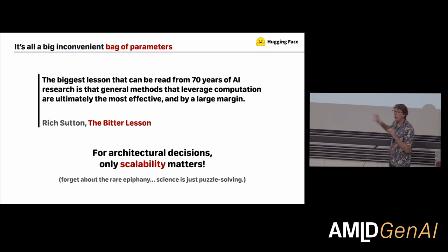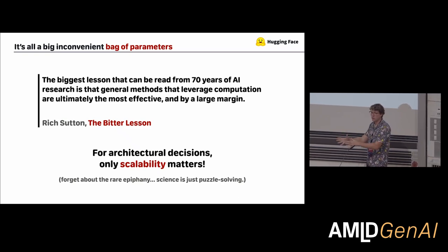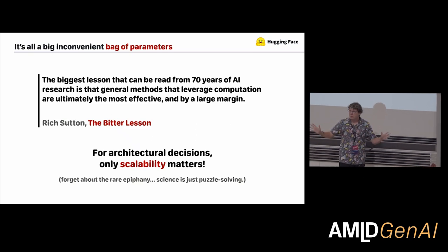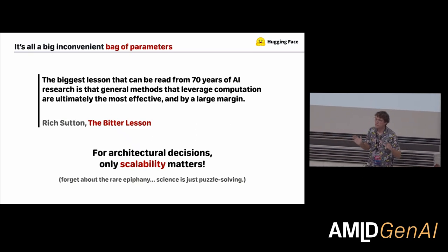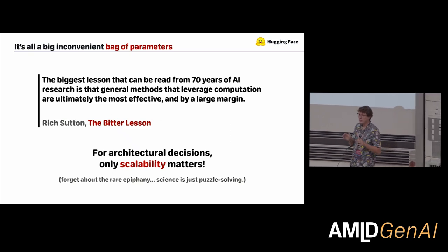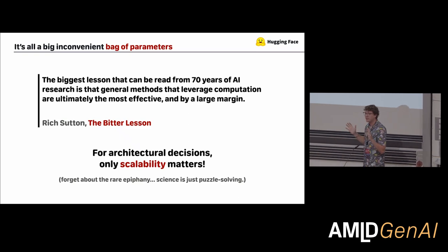So the only thing that matters is whether what you are deploying allows you to better leverage your compute. This is the only thing that matters in our research. I think a lot of people picture research as having an epiphany about an incredible architecture that is going to solve everything. You shouldn't do this. This doesn't happen in practice. Research is like basic puzzle solving, and in ML, puzzle solving is making architectures that scale.